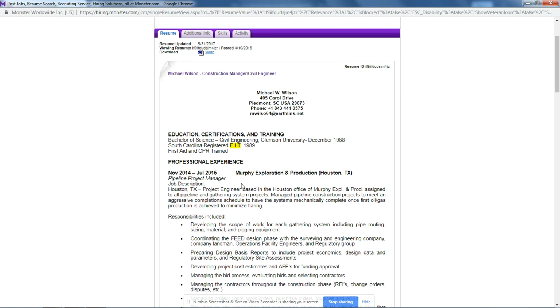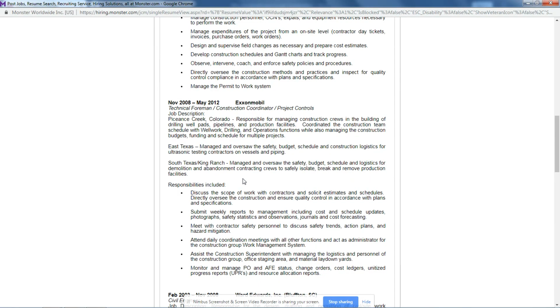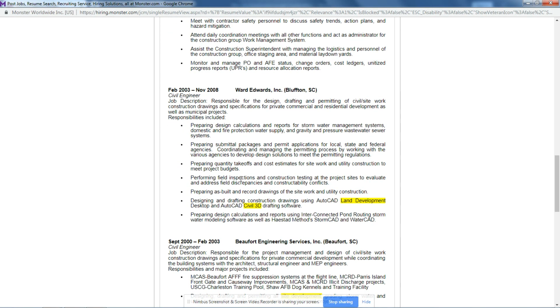He's a pipeline project manager. It's not exactly what land development is. No. He's got to have that somewhere in there. There's that Civil 3D. Seems as though he's gone into construction management since back in 2008. What do you make of a guy like this? I know the purpose for this particular podcast is a Boolean, but I'd like to get your thoughts.